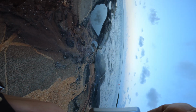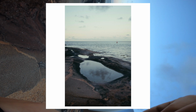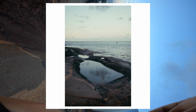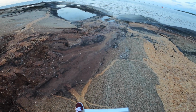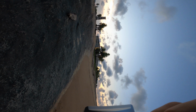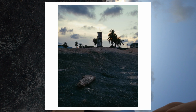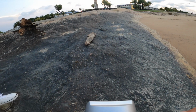Yeah, and the next one, I don't know what to say about that photo. I thought the paddle at the bottom together with the ocean and the horizon pairs up nicely, but I don't know. This one is also nothing special. I tried to create a foreground with the wood and the tower in the background. It's still a little bit boring in my opinion.